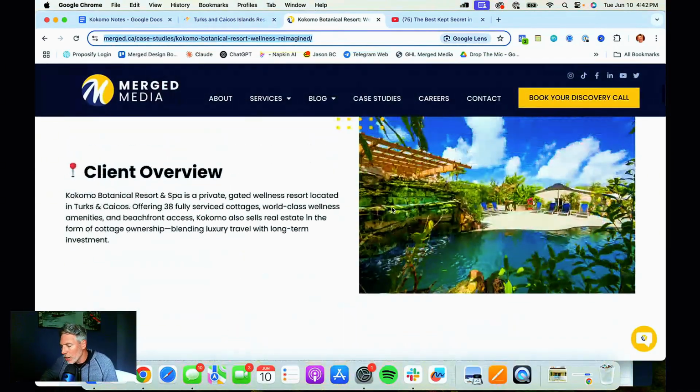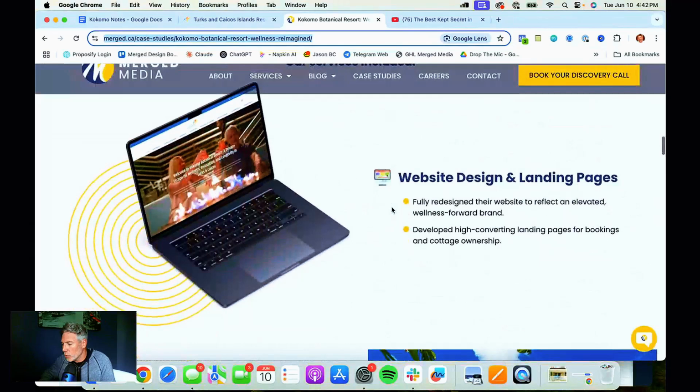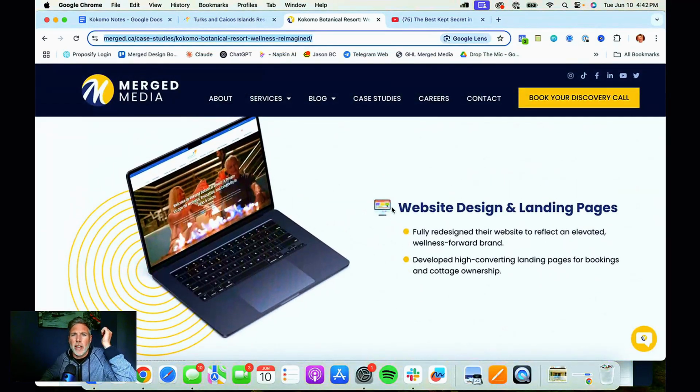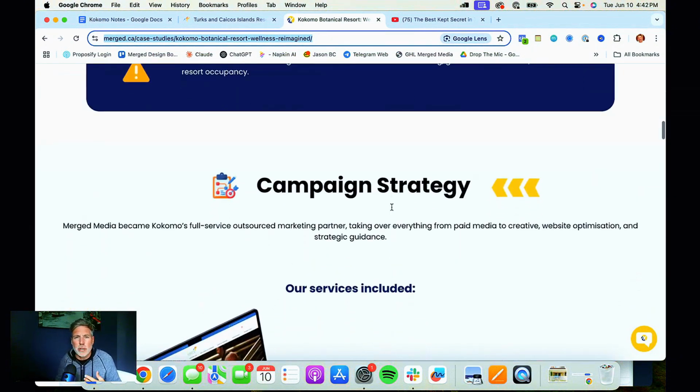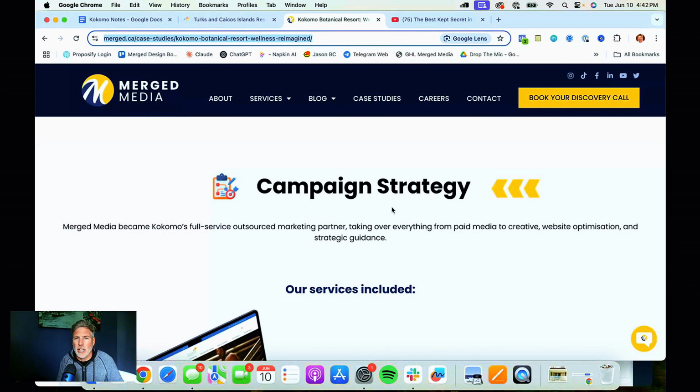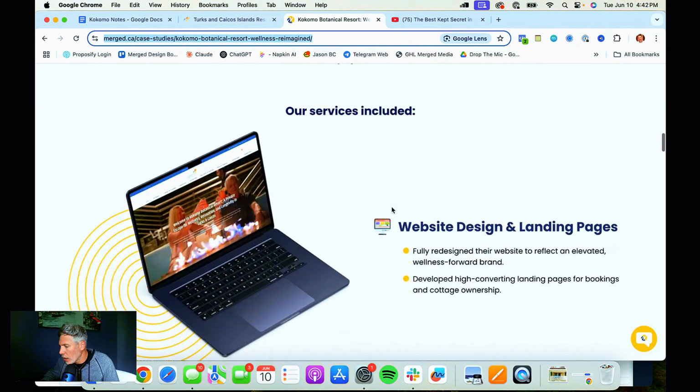Now, our goal of the campaign really was to drive traffic and drive more heads and beds, more people that are booking the resort and staying at the resort. Now, we're also using platforms like TripAdvisor and Expedia to help increase bookings, but we found they were not performing as well as some of the paid initiatives that we're doing on Google and on Meta.